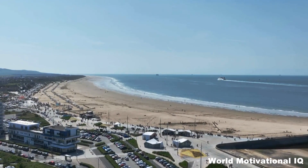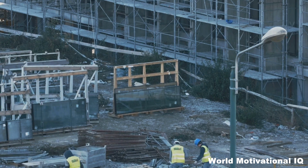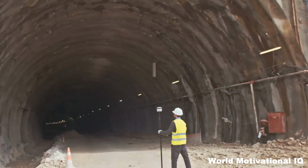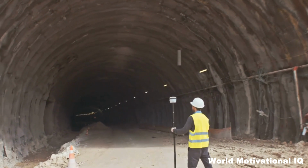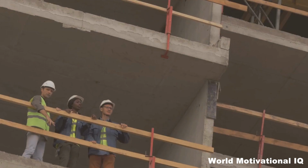It spans a staggering 37.5 kilometers underwater, reaching a total length of 50 kilometers. At its deepest point, the tunnel sits 75 meters beneath the seabed, making it the longest undersea portion of any tunnel in the world. But the length and depth of the Channel Tunnel aren't its only impressive features. The construction process itself was fraught with unique challenges.